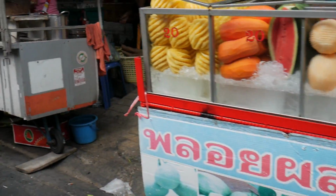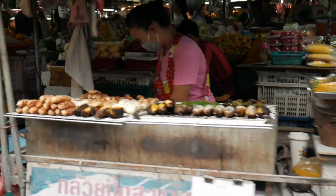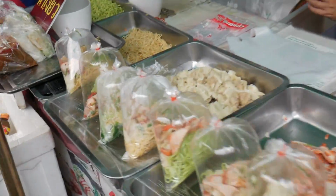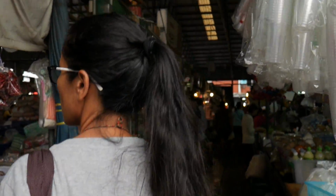So behind here is this large section of the market that has meats and vegetables and stuff for cooking. There's the grilled banana stuff. And there's the saku with the pork. So we're gonna go into there's mussels, I think. We're gonna go back here because we're gonna look for the lime leaves and some other stuff.